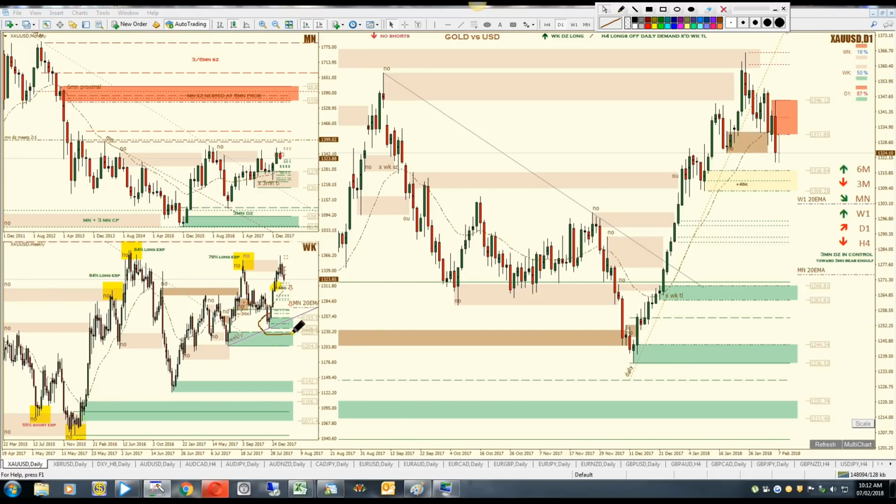And we got a great area here to go long. We get that drop and I'm going long. Weekly demand zone long. H4 longs off of daily demand. That removes weekly trend line. Yeah. Anywhere around here.